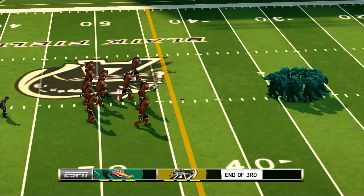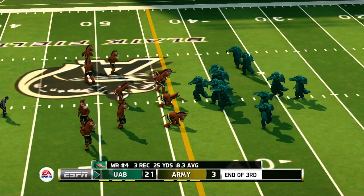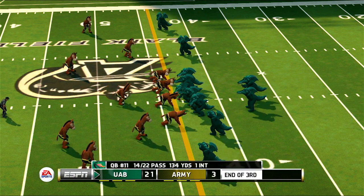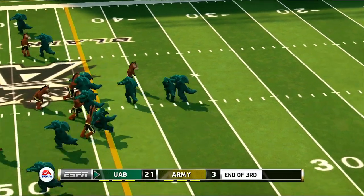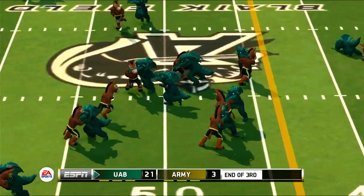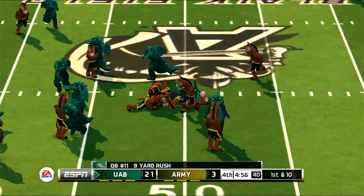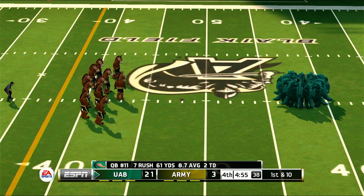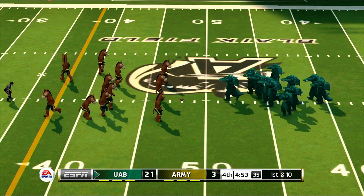Back in this very pivotal fourth quarter. Gets out to around the 48. That's a gain of nine on the play. From the 48-yard line, first down.